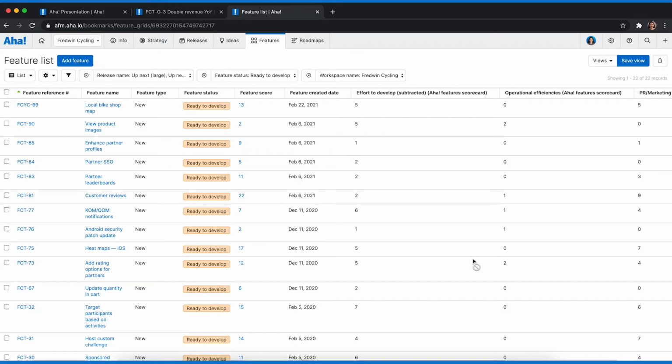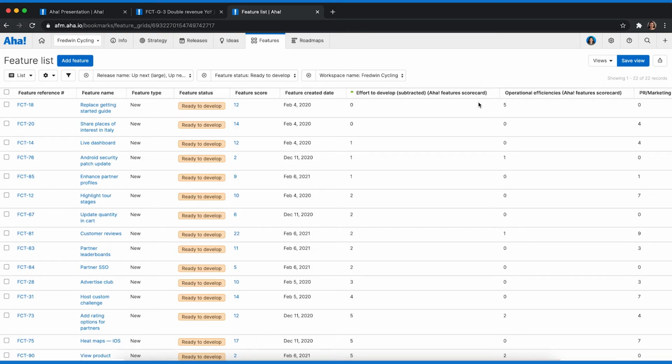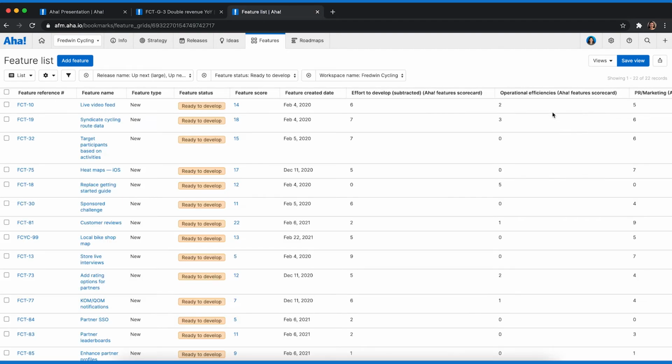So this can help you be opportunistic when your team has, say, some capacity at the end of the week or a sprint and just needs some low effort features to tackle. We can sort these by smallest to largest effort to develop. Or maybe you're focused on driving a particular goal that's reflected in your scorecard, like retention of customers. We could sort by what would be most impactful here.